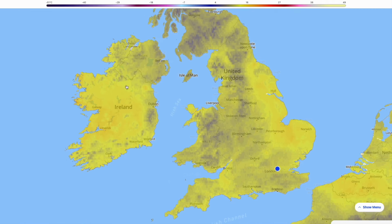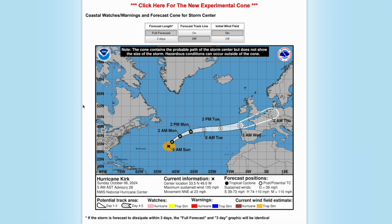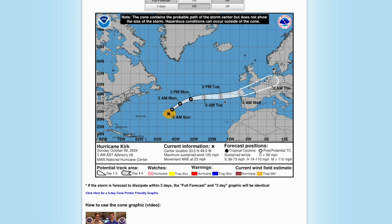And the same could be said for parts of the Republic of Ireland. Here, temperatures in even the mid to high teens, which for early October really isn't too bad at all. Now, do have a look at Hurricane Kirk. Now, this is the latest track from the NHC.